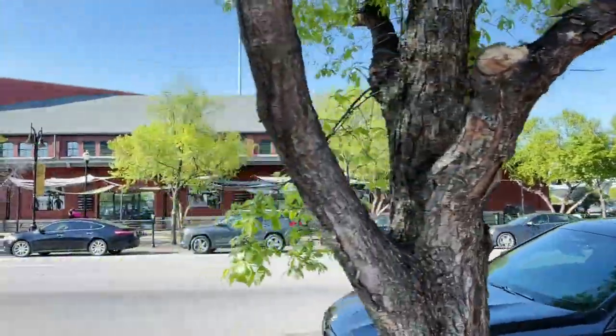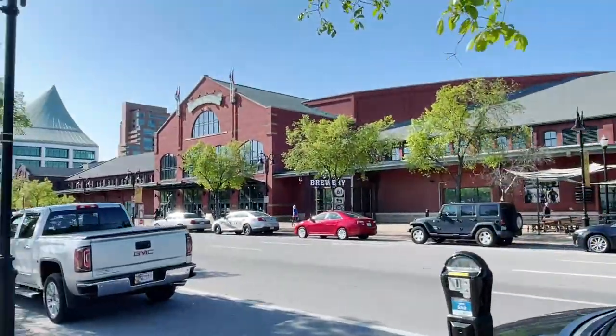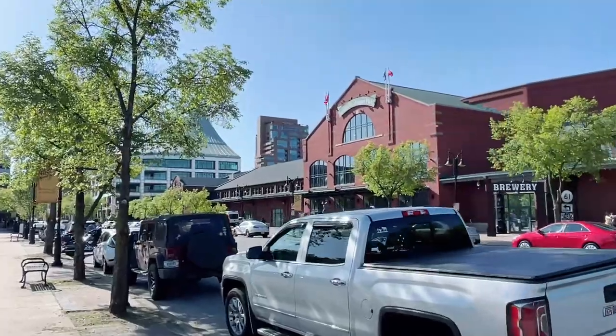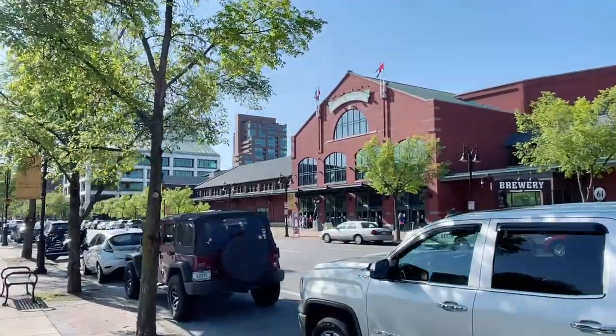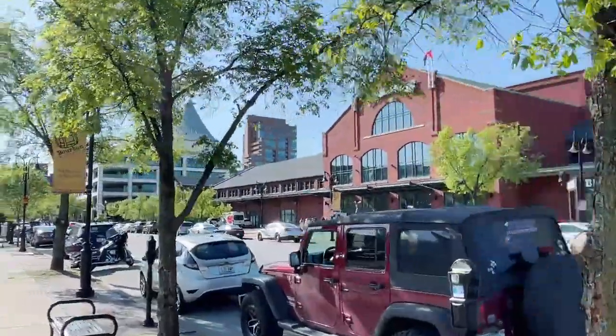It's Against the Grain. There's a cool brewery there. And Louisville Slugger Field. Fully appropriate, right, to have a baseball stadium in downtown Louisville, home of the Louisville Slugger Baseball Bat Factory.